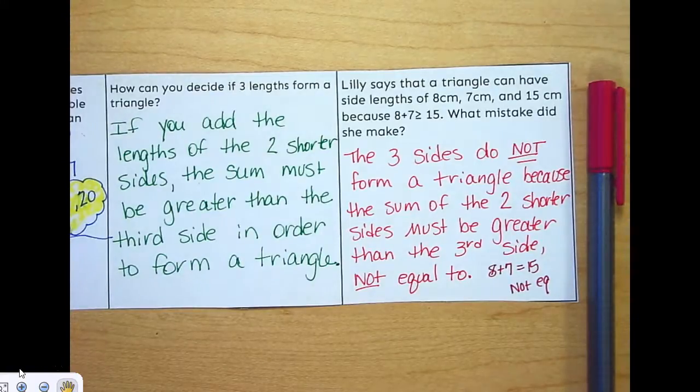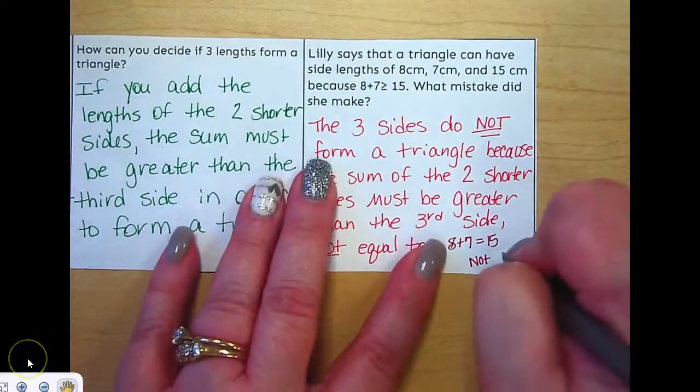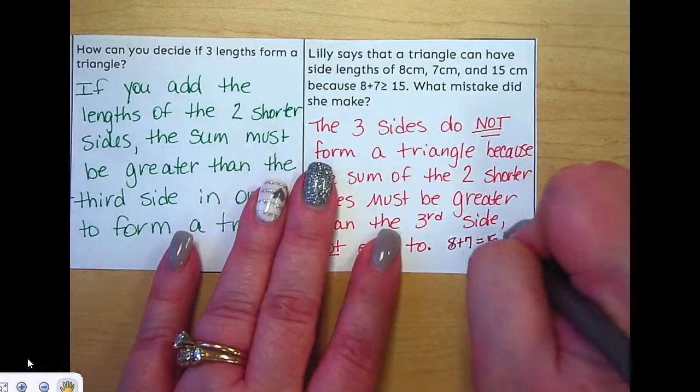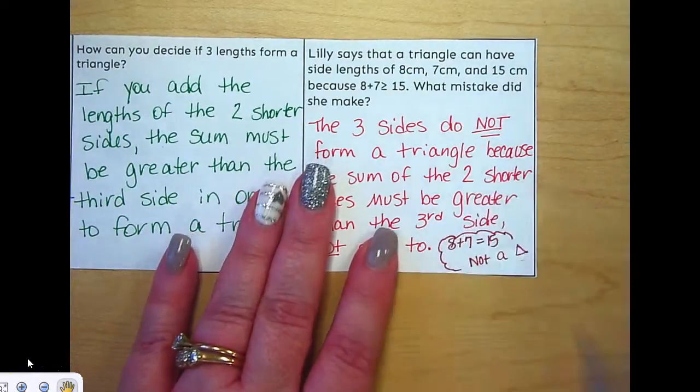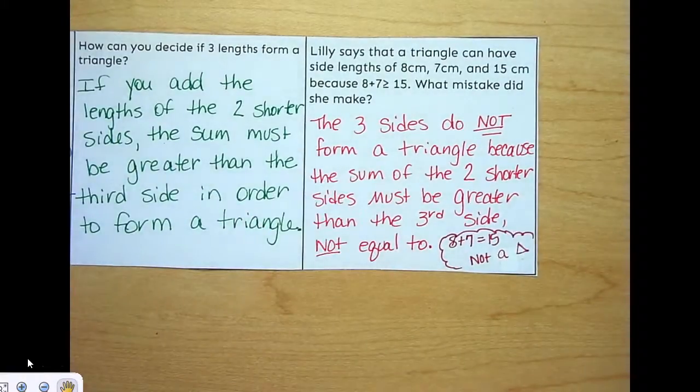Let's see. I was going to write not a triangle. So not a, and I'm just going to make it the symbol for not a triangle. All right, everybody okay with that? When you're done with that, put it to the side.